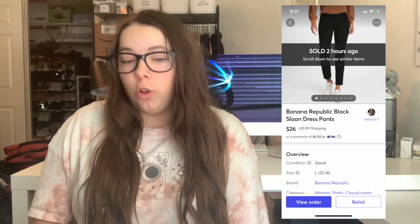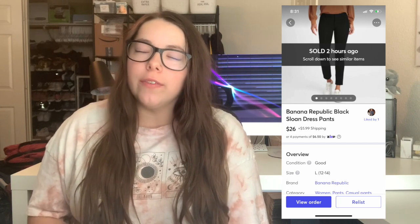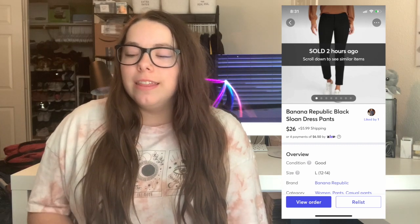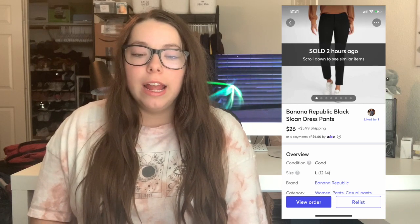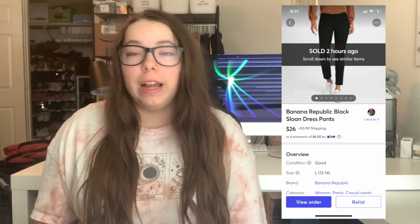And these actually sold in less than 24 hours. So this just goes to show if you have things sitting around, you need to list them because they could sell just as fast. These I had listed at $30. Someone offered $26, immediately accepted. Amazing offer, super reasonable, and they sold really fast. And they went towards the profit of my palette, so I can't be mad.